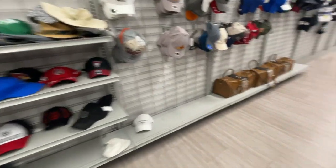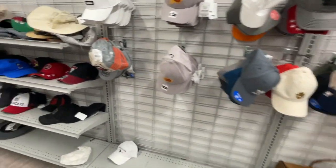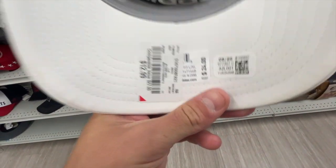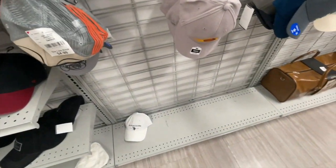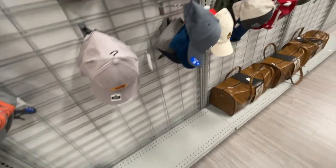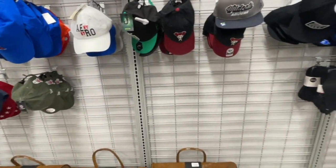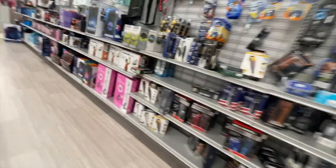I always like to check out the hats. They don't really look like they got much, and all the ones they do got, they just put the stickers over the labels. I can't scan them. Sometimes I'll try to pull the labels off so I can scan it, but with a hat, it's material, so I don't want to just pull the whole label off. It just ain't gonna work.